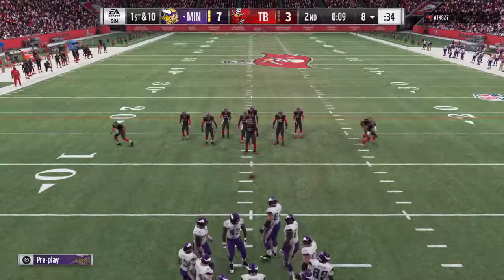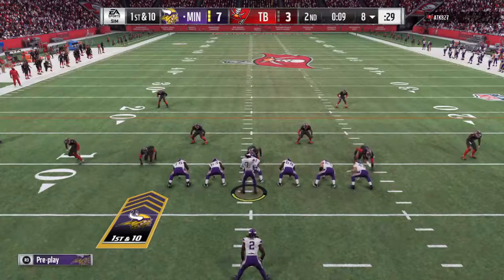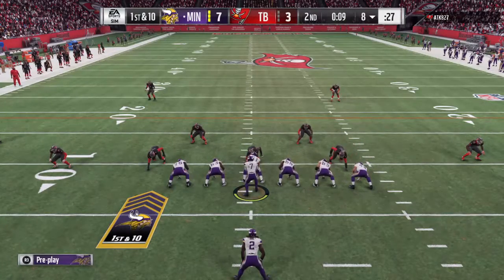And you've got to think, if this is anything other than just taking a knee, I'd be very surprised. Yeah, they've got enough to talk about at the half. Why do anything else? Just get out of there.